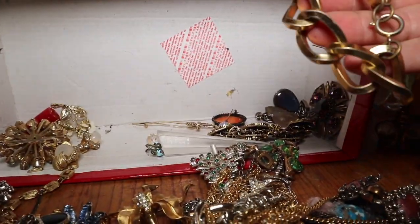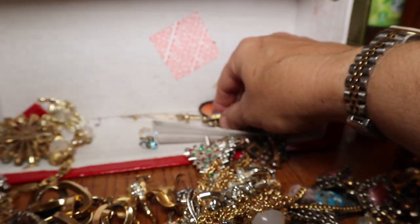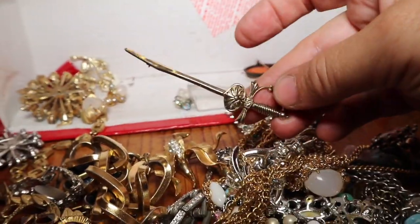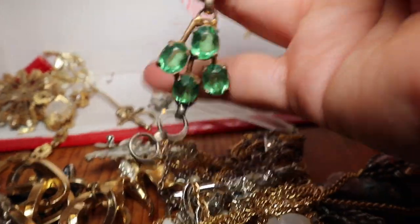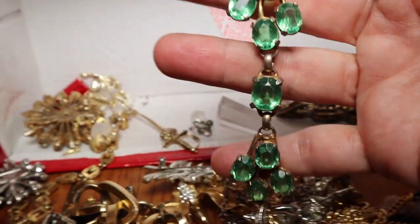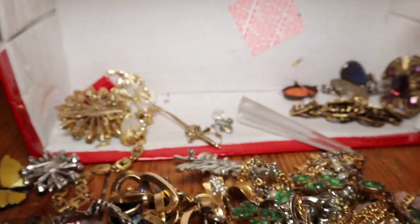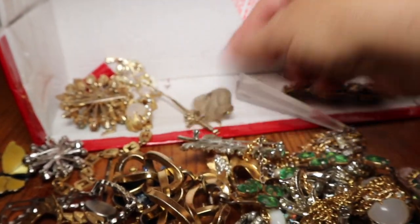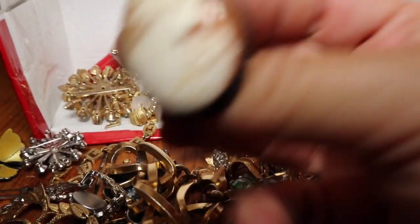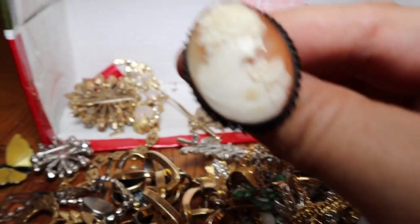Let's see. Some of this stuff is just too tangled for me to take out. Bracelet. Sword pin. Gold-filled and probably faceted glass stone bracelet. Here's a cute little elephant with his trunk up. He's made out of glass. Here's also a lovely cameo, not in as high relief as the other one. Done very nicely though, nice detail.